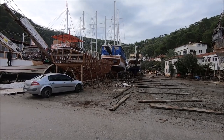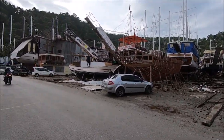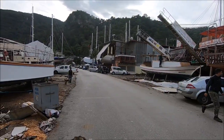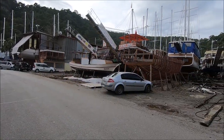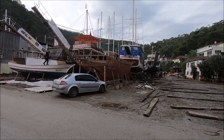This Saturday morning and it's just busy, busy, busy. Everybody's working away. It's a short winter season, get all the boats ready for the tourist industry. Should probably kick off from around April here. But the main skill here is carpentry. Everything is wood.